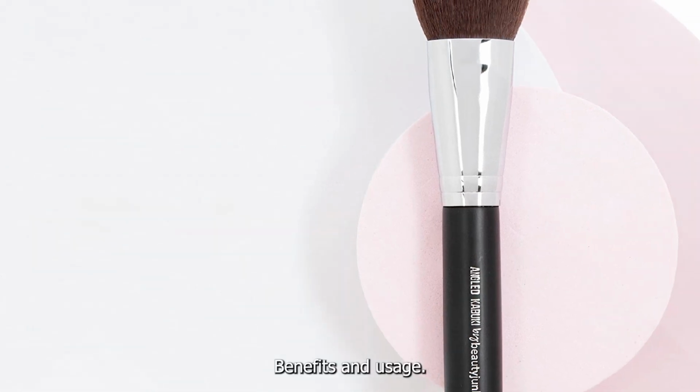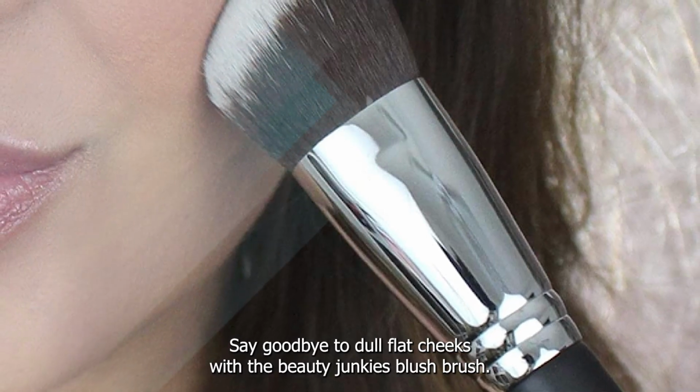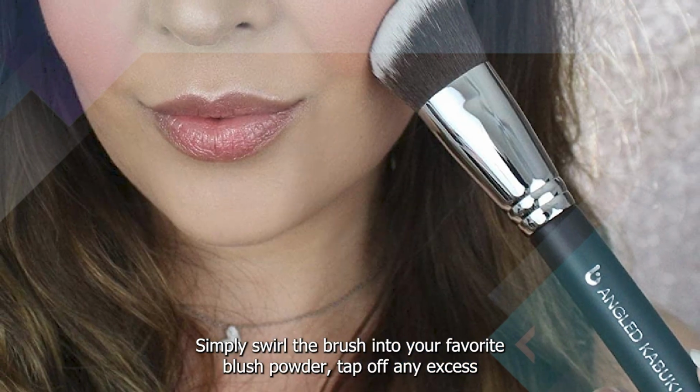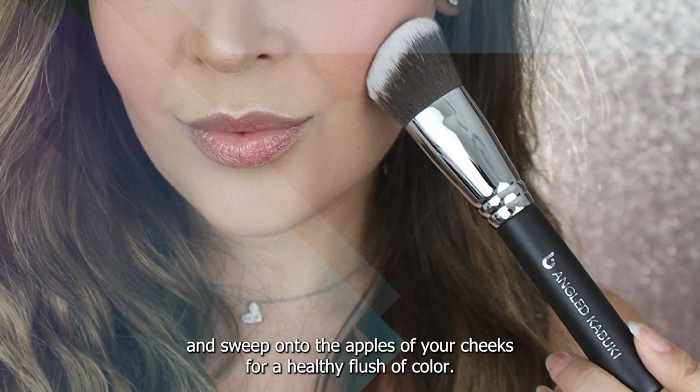Benefits and usage. Say goodbye to dull, flat cheeks! With the Beauty Junkees Blush Brush, achieving a radiant glow is easier than ever. Simply swirl the brush into your favorite blush powder, tap off any excess, and sweep onto the apples of your cheeks for a healthy flush of color.